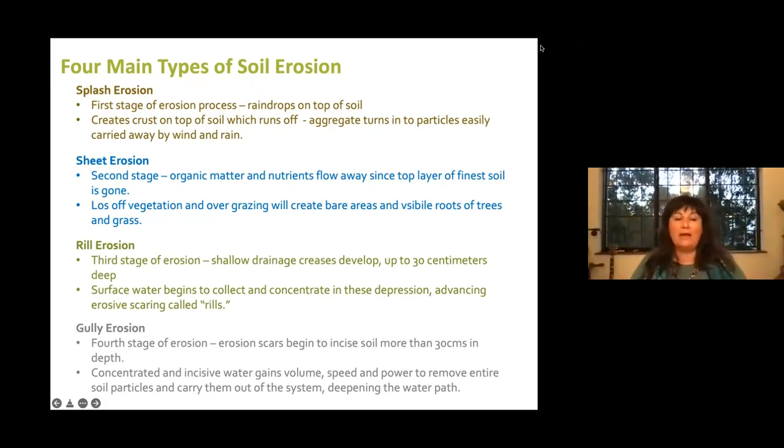And of course, gully erosion is the final stage, and that is where huge ravines just start to split open like Moses on the sea, and all of that nutrient and water and resources are just flying. It creates like a bowling alley or a superhighway right out of the system. So there's not even time for that water to hang out and moisturize and soak and saturate the landscape. So we'll see examples of these in the presentation.